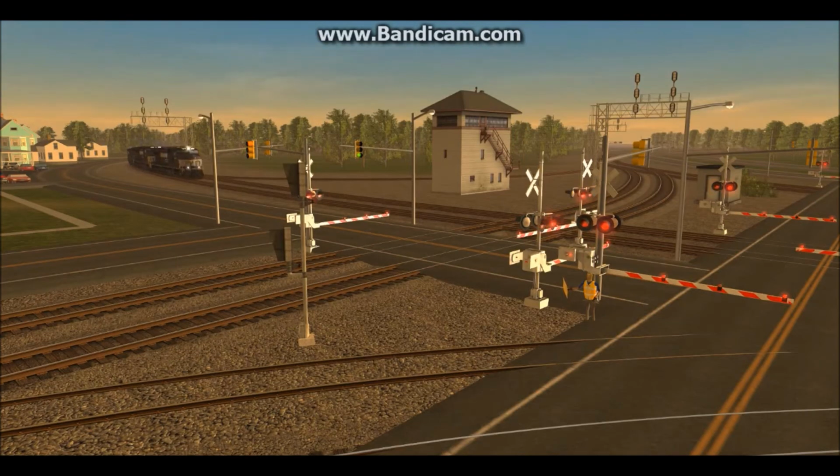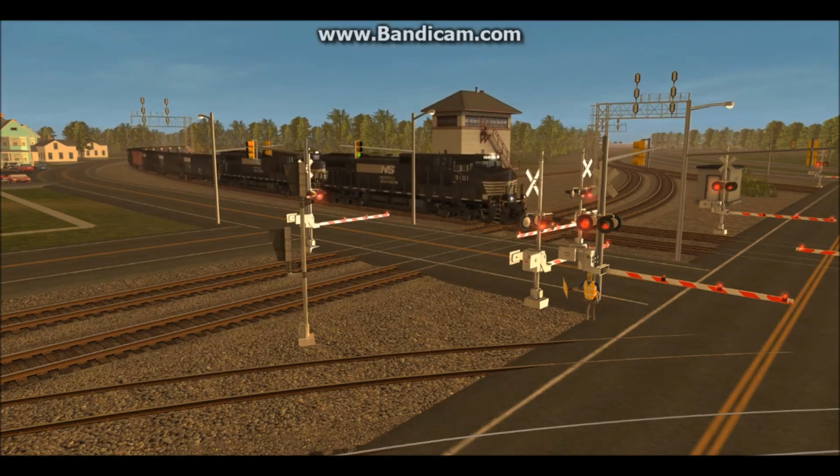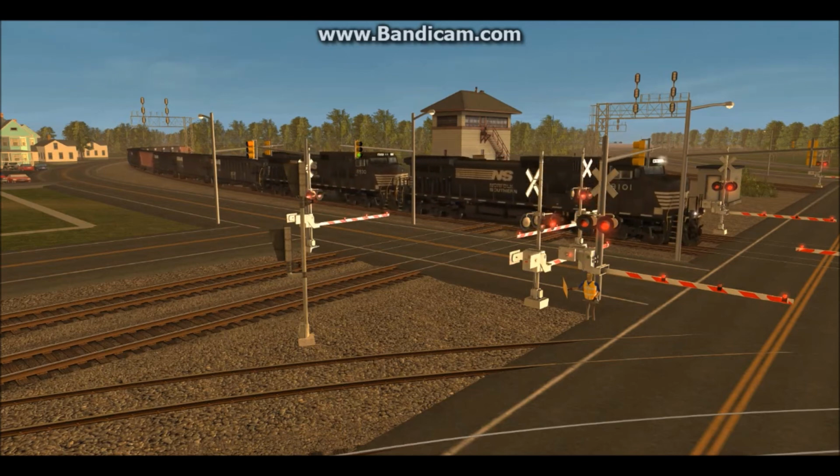At about 6:30, this Norfolk Southern southbound coal train started moving across the diamond. This train was probably bound for the coal mines over east, but for now he was going south.